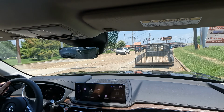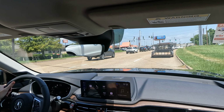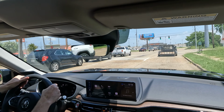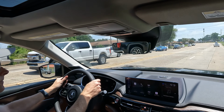All right, here we go on our test drive, and I'm going to turn off those ventilated seats right there just so that we can hear a few things, because one of the changes is supposed to be a quieter cabin. So let's see if we can tell as we cruise down the road. I'm going to let you listen.